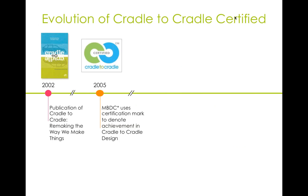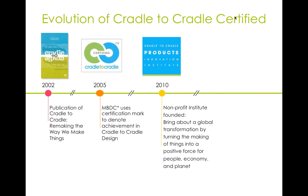And as a result of wanting to reward those companies for achievement in Cradle to Cradle design, the company McDonough Braungart Design Chemistry, which is Bill and Michael's consulting firm in Virginia, started the certification program in 2005. So it was not meant to be an equal label, but it was criticized at the time for not being a third-party program with an independent verification system.